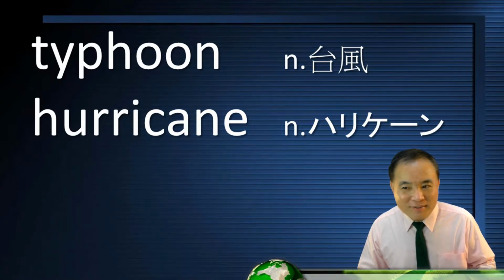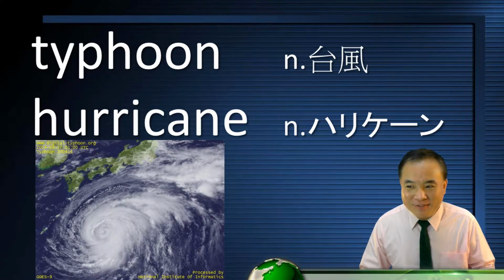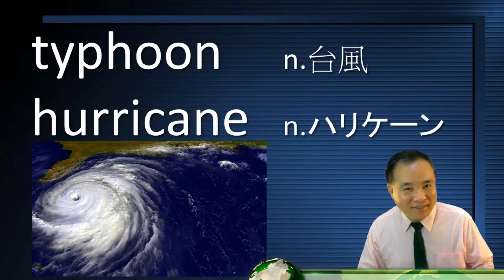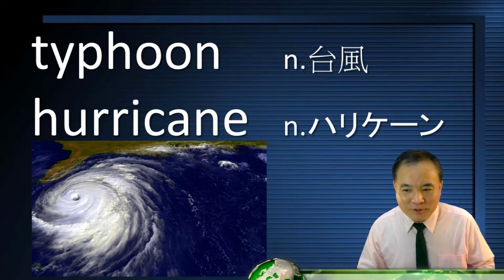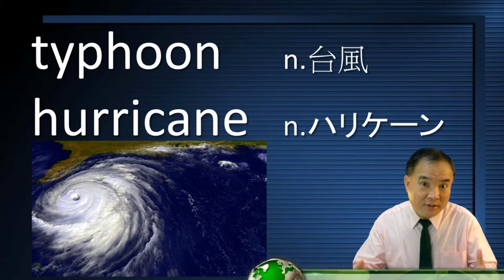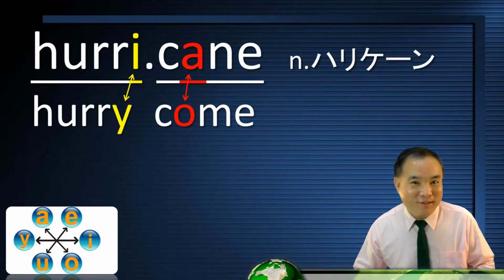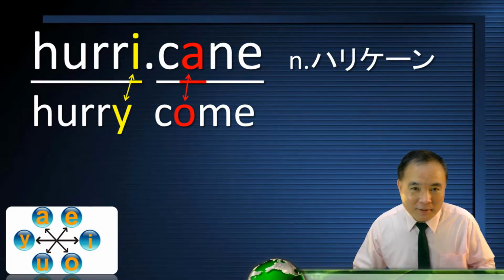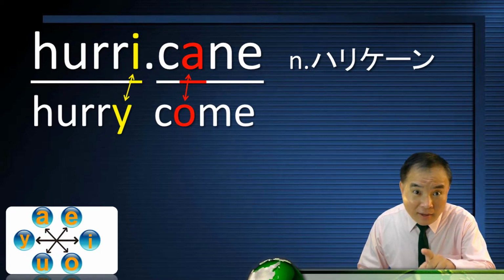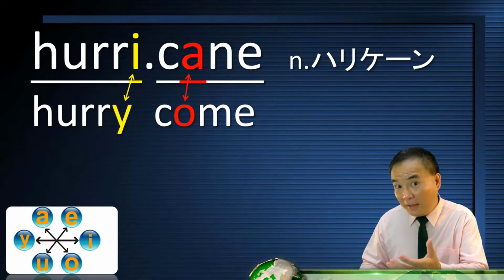Let's take a look at another example. In the Pacific Ocean, we call the big storm typhoon. But in the Atlantic Ocean, we call it hurricane. Something special about a hurricane or a typhoon is that it comes fast and leaves fast. So hurricane actually means hurry, come. As you can see, Y in hurry becomes I in hurricane. And in come, O becomes A.